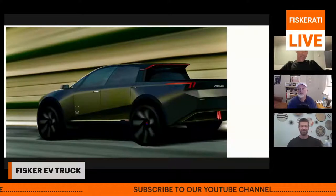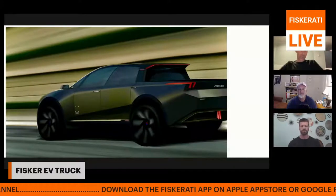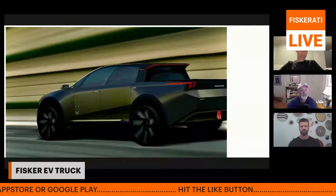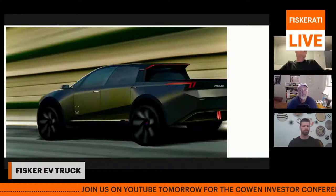Yeah, I thought, having looked back at this tweet, or this post on LinkedIn, and there was actually a tweet too that was first published with the Fisker Alaska. And that was February of 2020. This one came out at the end of 2020, beginning of 2021. And I thought, hey, Fisker said, this might be the next vehicle.